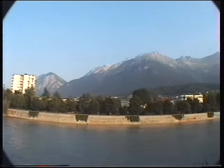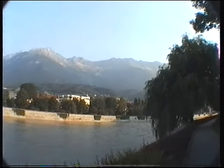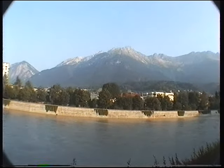Okay, so bye. Firstly, this is the river Inn. And look at these mountains. Wow. It's in the Alps, so the mountains are really lovely. Beautiful. Pretty steep. Sure is pretty here. I'm now trying to find where the Bahnhof is. It's supposed to be the train station, so I can go to Vienna.